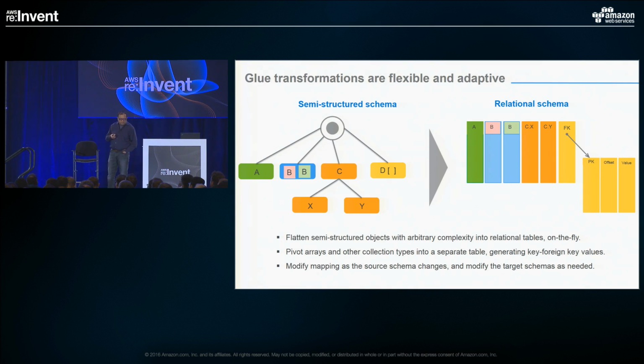We pivot the arrays, we modify the mappings as the source schema changes, and we'll modify the target schemas if you allow us to, which you may want if you trust the source data to not have errors, which you might for things coming from canonical sources like Twitter or Salesforce or what have you.